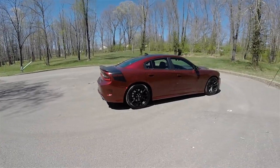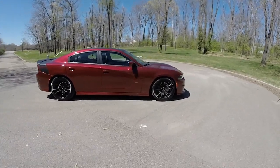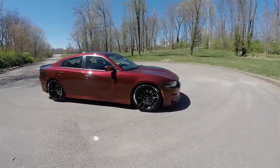All right, and this does conclude our quick walk around look at this brand new 2017 Dodge Charger Daytona 392.